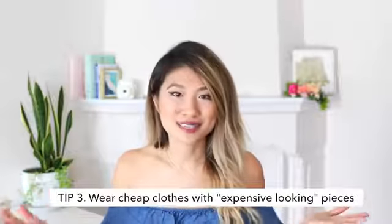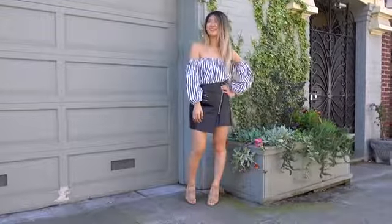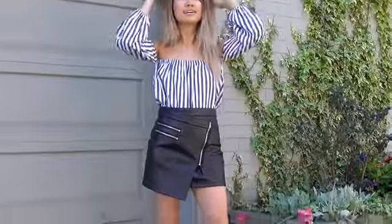Mix cheap looking items with expensive looking classic pieces. For instance, you could pair a t-shirt or a really trendy statement blouse with something more expensive and classic like a leather skirt. So this top that I'm wearing is from wish.com and it was only $5. Yes, I repeat, it was only $5.